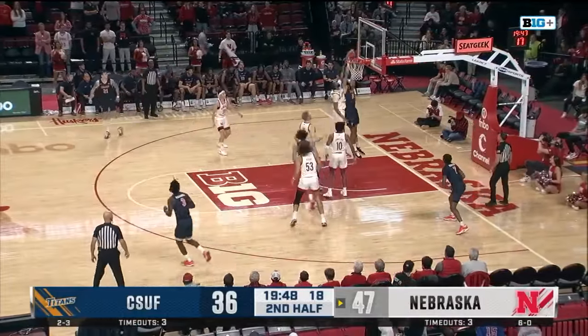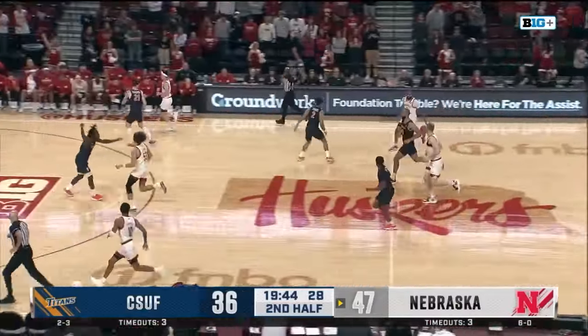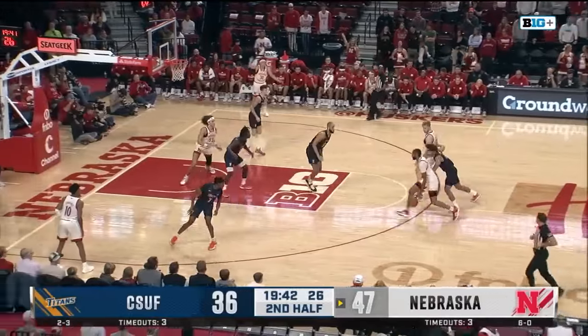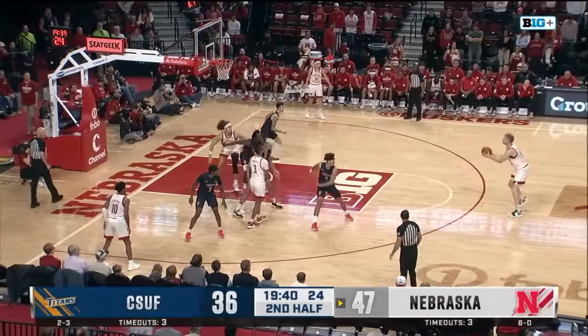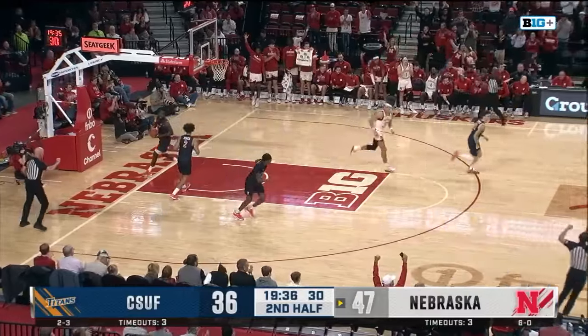There's Jones, nice pass over to Lee. Good defensive recovery there from Williams. Yeah, really good possession by Fullerton. A lot of ball movement, got the ball right at the rim, but Williams just makes a better play. Wide open three for Mast.